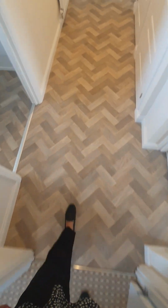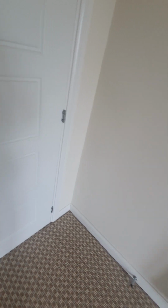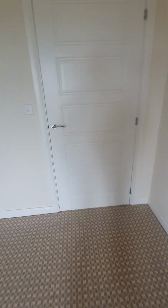Show you a different angle. Pristine, it's really, really good. It's really, really been kept well. I'm walking on it. There's no stickiness, there's no greasiness, there's no food, there's no hairs. Excellent condition. So I'm going to head straight into the living room. So behind the door, you just need to give it quite a good push to close it.